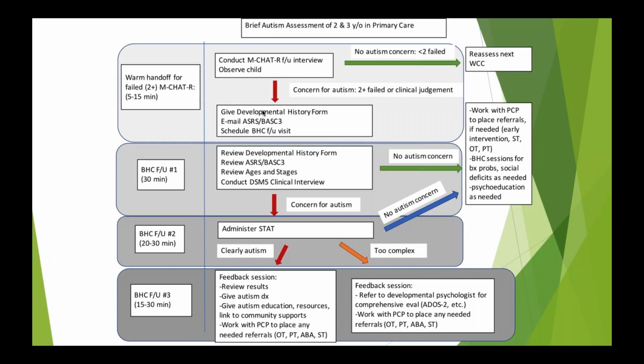And then this is all kind of putting it together. Here's the protocol that I usually use. The warm handoff, and during the warm handoff visit, I spend about 5 to 15 minutes doing the M-CHAT follow-up interview and observing the kid. If they failed less than 2, then we'll reassess at the next well-child check. If they failed more than 2 or we have some kind of concern, then I'll give them that developmental history form that I showed you and email them the autism spectrum rating scales or a BASC, and then schedule a follow-up visit.